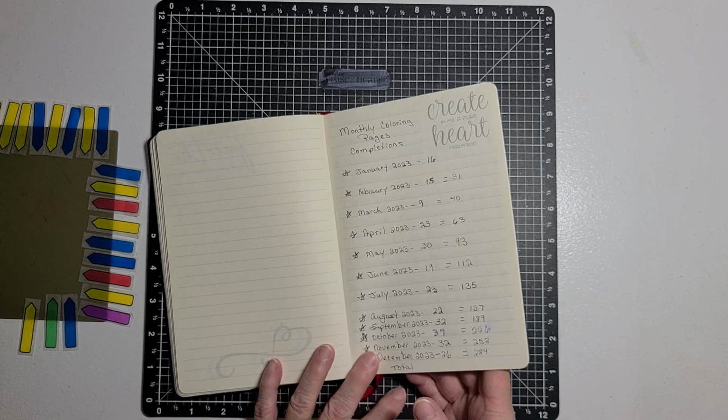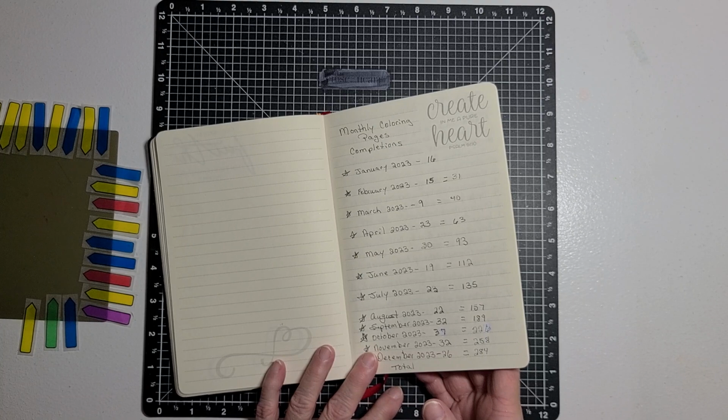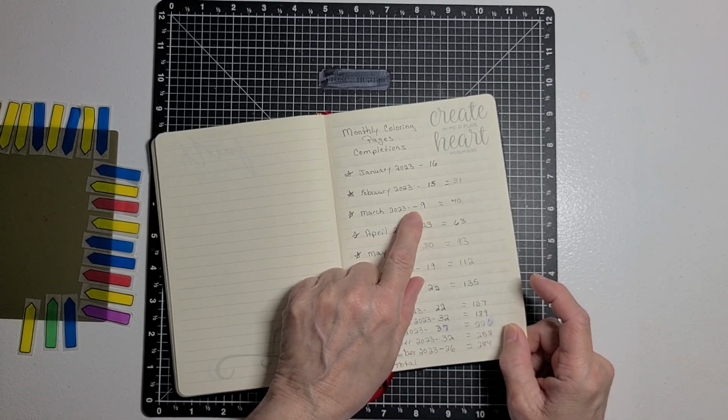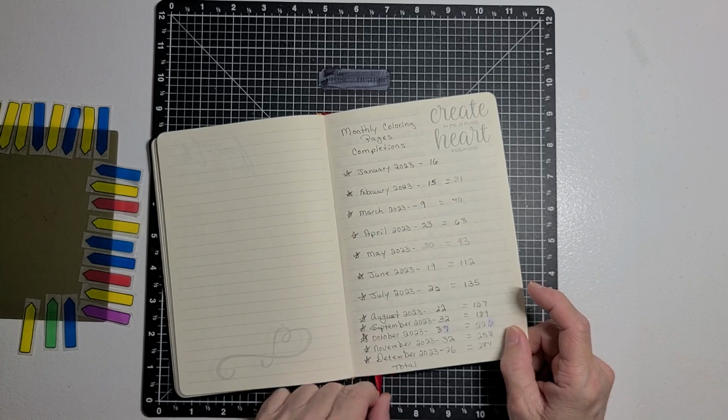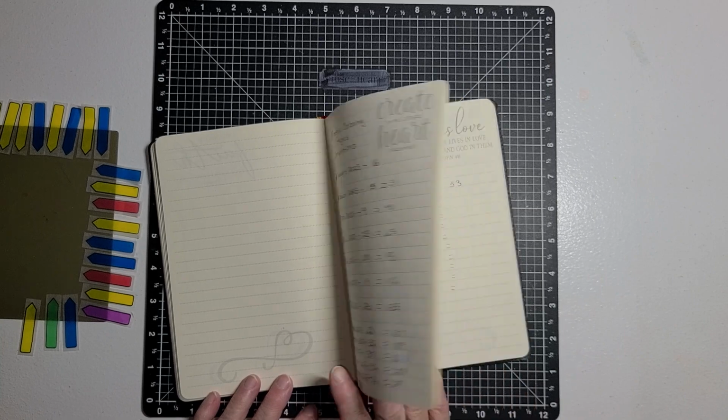So anyway, I colored a little more in January this year than I did last year too. Oh, 9. March, I only colored 9. So that's the least amount. March of last year, I only colored 9.